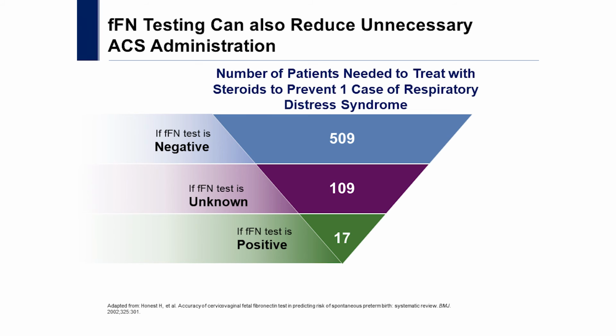That's for babies, if you don't give steroids, steroids help prevent those complications. I apologize. This is my favorite slide of the whole thing. If there's one slide that I want you to remember, this is it.